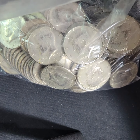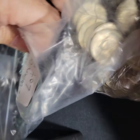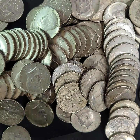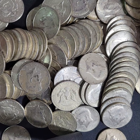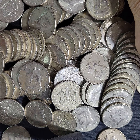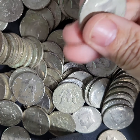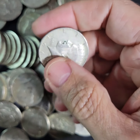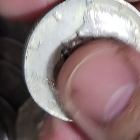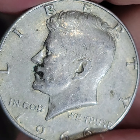So, I gotta be honest with you. I know nothing about half dollars, but I know what an error looks like. That's it. That's all I know. And that's what we're gonna do. And I got my handy dandy loupe. Let's zoom in, and we're gonna see if we find anything interesting on any of these half dollars. Okay, so they're all 1966.